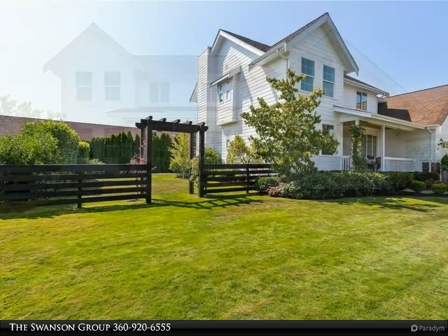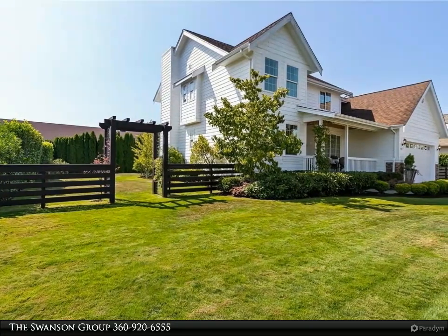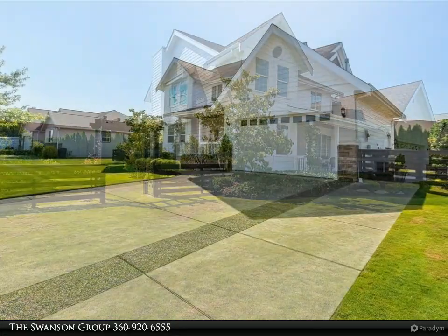Bright and beautiful two-story in a sought-after Lynden neighborhood. Brand new updates include interior doors, paint and carpeting, as well as some light fixtures.